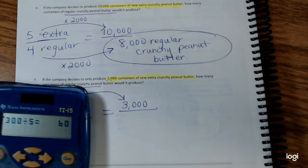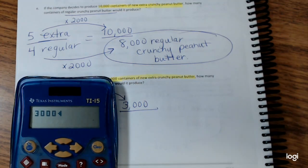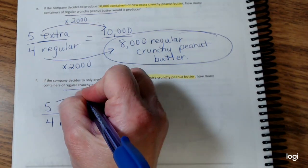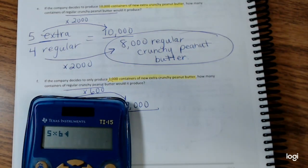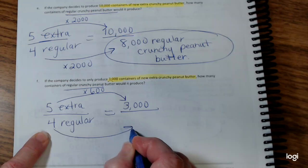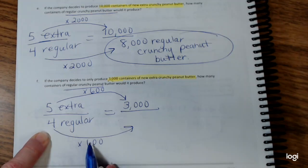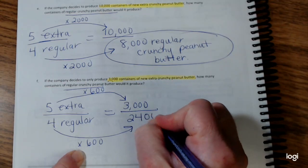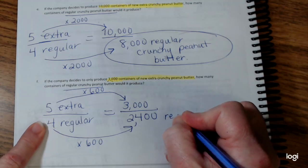Well, if I took 3,000 and I divided it by 5, I got 300. Let's try that again. 600. Well, let's double check. Is 5 times 600 3,000? It is. So we're going to take 4 and we're going to multiply it by the same thing. 4 times 6 is 24, and add our 2 zeros for an answer of 2,400 regular.